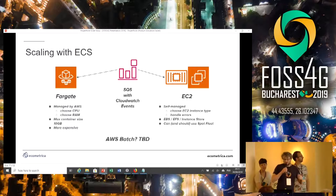The EC2 part, it's self-managed, you have to choose basically everything, the EC2 instance types, you have to handle your own errors. You're using AWS's base AMIs for it, either the Ubuntu ones or their own ones. So they handle the actual putting the Docker containers running on every single instance for you, so that's great. And then you choose what kind of storage you want actually on the machine as well. You can and you should use Spotfleet whenever you're doing this. Bid low and try and get as many as you can depending on what resources you need.